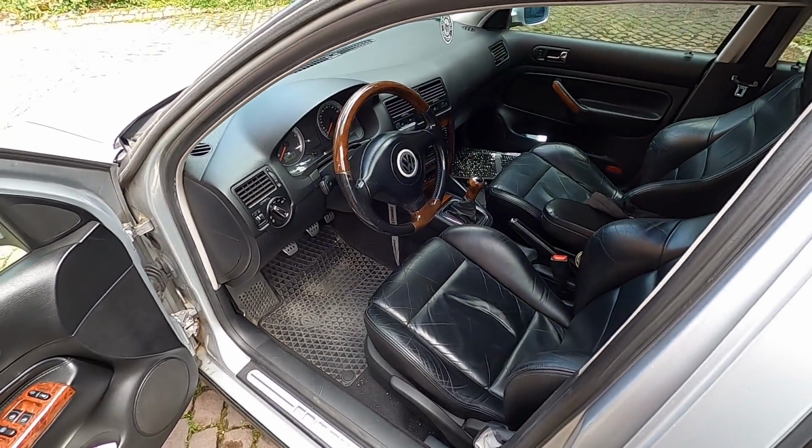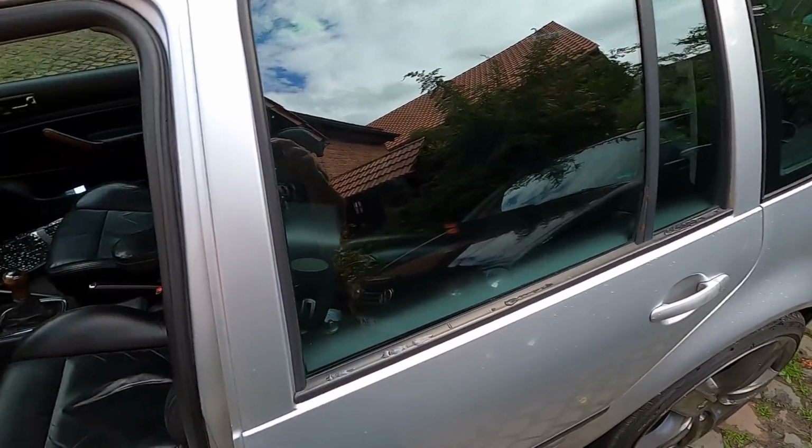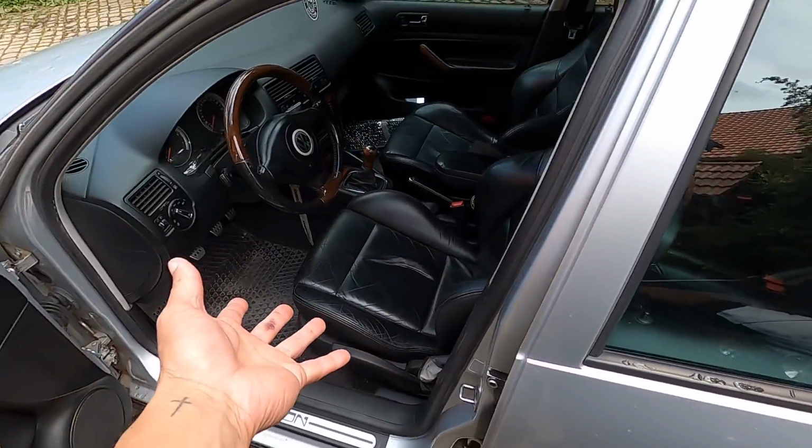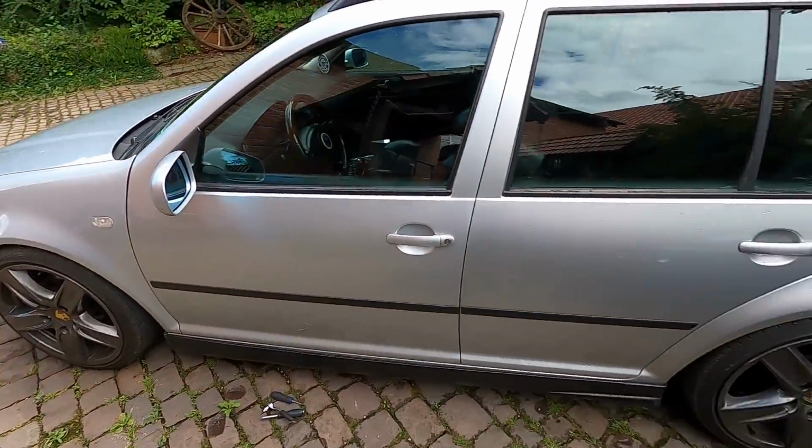I can't really do much more in terms of OEM Plus kind of stuff. I mean, the car is pretty much done. We got the OEM Plus wheels, we got all the seats, the bits here and there. The car is pretty much like, that's it.